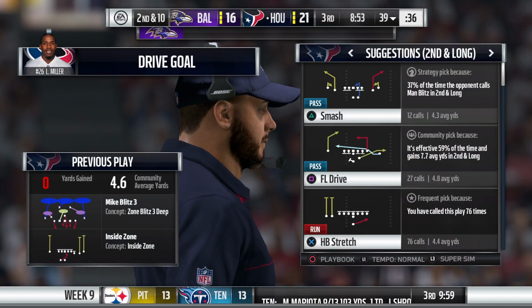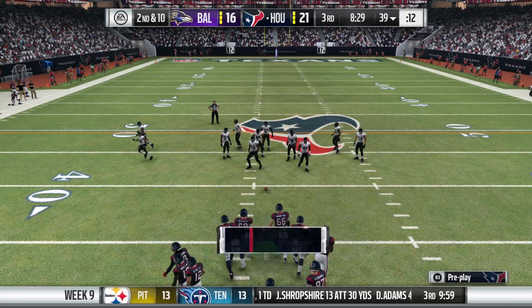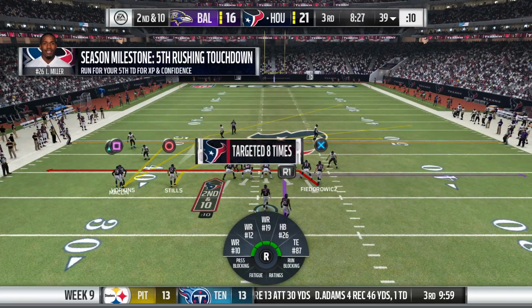Second down. Well, a well-executed blitz, no doubt. Great job by the linebacker. Maybe the quarterback, if he could have seen that, could have audibled there.